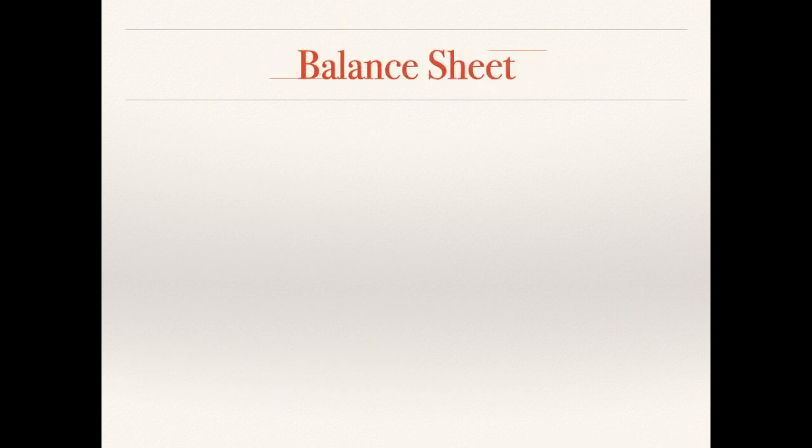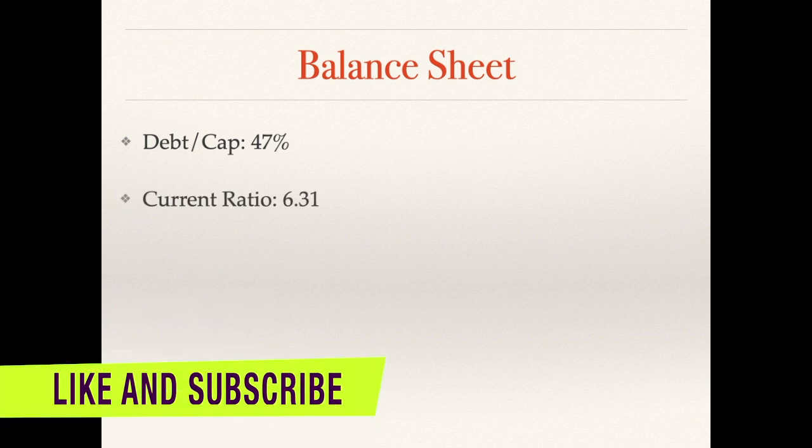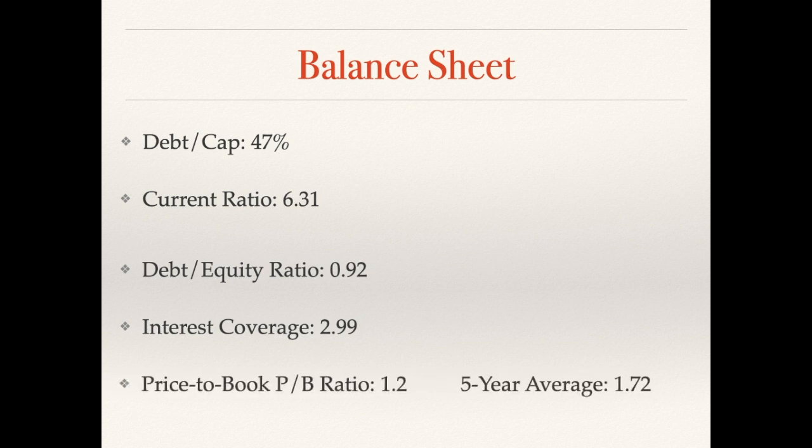So let's look at the balance sheet. Debt to cap at only 47%, which is good. And current ratio at 6.31, which is great. They have more assets than liabilities. So that's real good news. Debt to equity ratio is very respectable, 0.92, so that's good. And interest coverage at basically 3. So the likelihood of not being able to cover the interest is unlikely, so that's positive. So the balance sheet looks good based on these metrics.